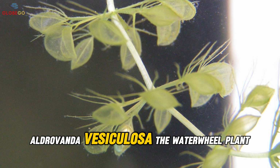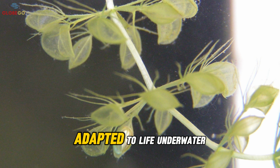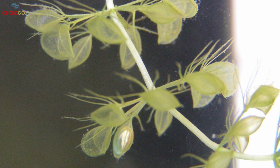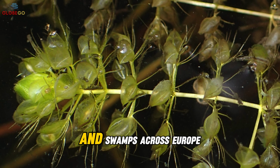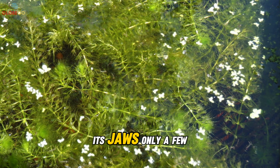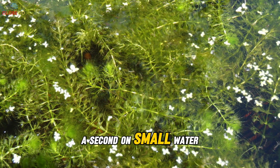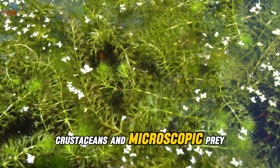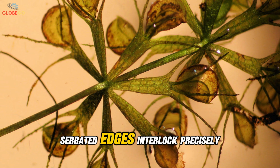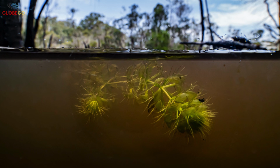Aldrovanda vesiculosa, the waterwheel plant, is a tiny aquatic version of the Venus flytrap, adapted to life underwater. It drifts freely through lakes and swamps across Europe, Asia, and Australia. Its jaws, only a few millimeters wide, snap shut in fractions of a second on small water worms, crustaceans, and microscopic prey. Serrated edges interlock precisely, ensuring nothing escapes once triggered.